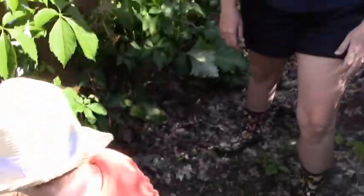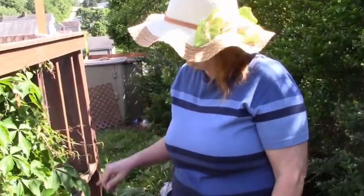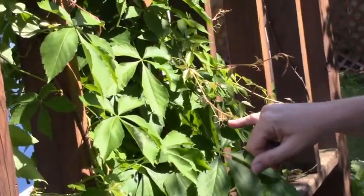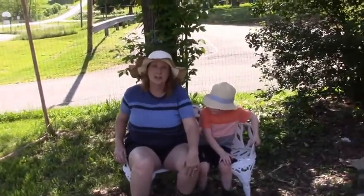Now, sometimes plants can be dangerous. Poison ivy isn't very nice. And this right here beside me, I believe that's poison ivy. So we're gonna get out of here. Let's take a look at the grapevines.